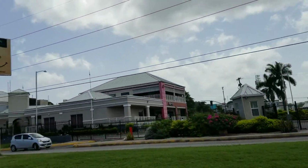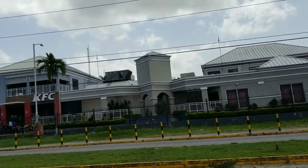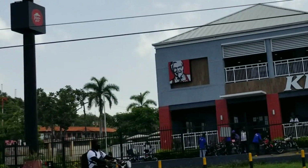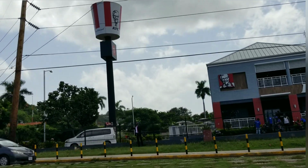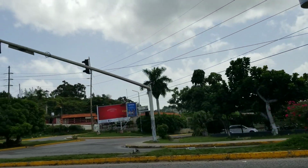And even though we are on a lockdown period, you can see KFC is fully active. Yes, not really open for walk-in customers, but they have their delivery guys on deck ready to go out and deliver their chicken.